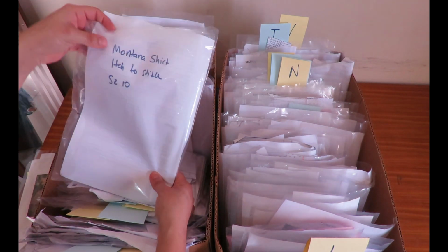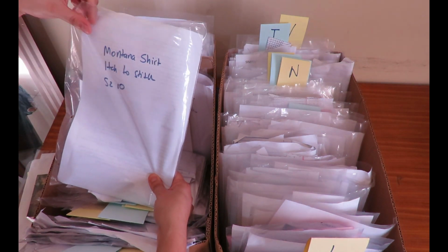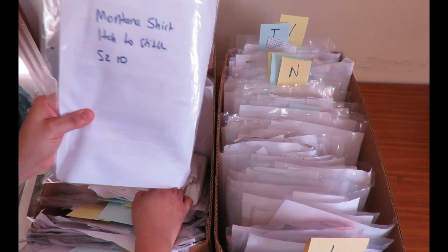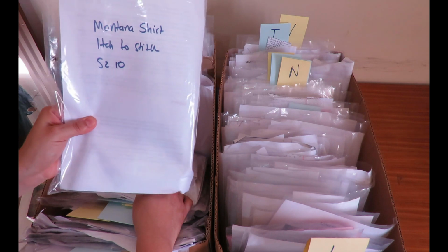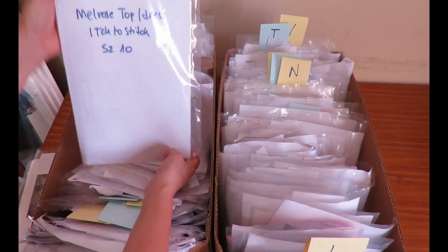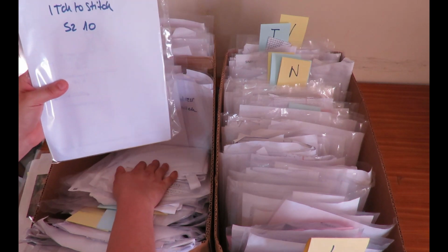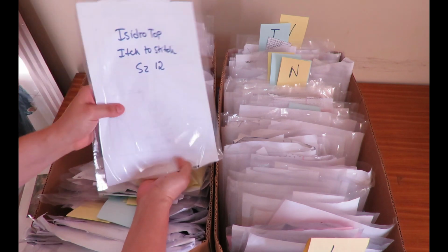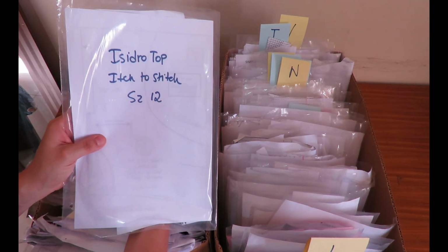The Montana shirt, I've made 2 already, hacked sleeveless. And I used the tie front version. I really like this pattern. It's not the last time I'm gonna reach for this, even though I've made it twice already. The Melrose top and dress, oh my gosh, I've made so many of these already, like 4. This is another one I want to revisit soon because it's so easy.